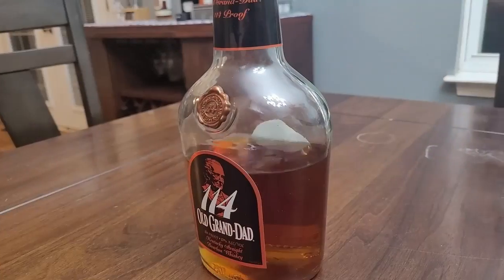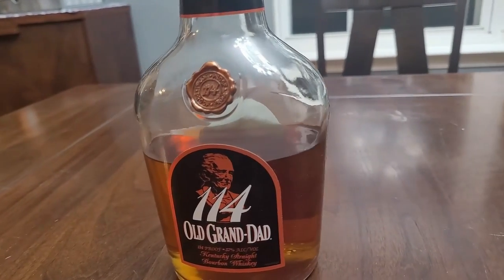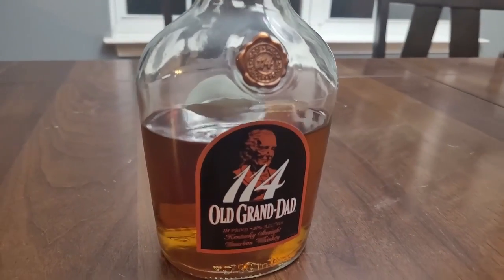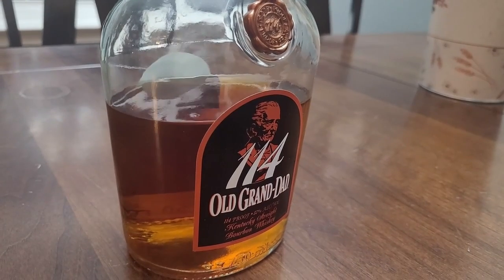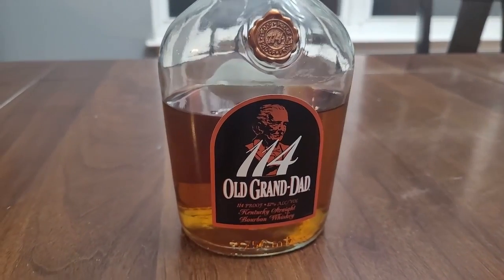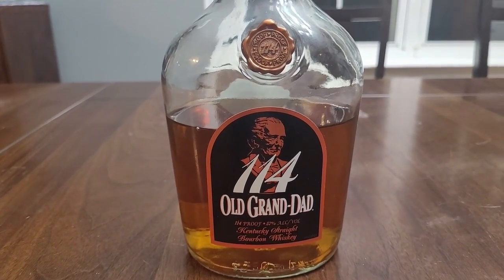Old GrandDad 114. That's right. It's a mid-proofer. Now, you think of Old GrandDad and you think, come on, that's one of those budget whiskeys that you're just drinking to get drunk on. Yeah, some people do that. They've got regular Old GrandDad, they've got Old GrandDad Bonded, another one of those bottled and bonded products that we talked about previously. And then they've got Old GrandDad 114.